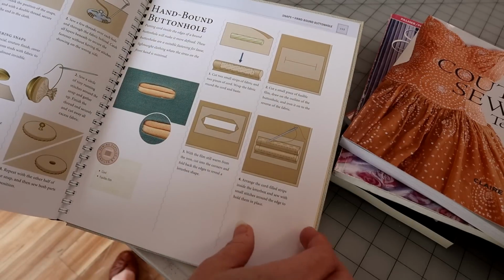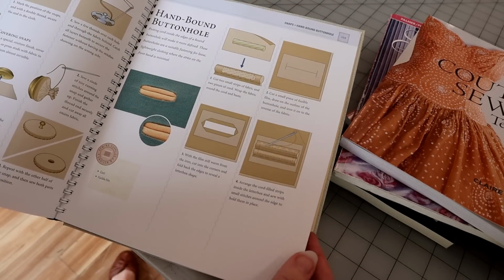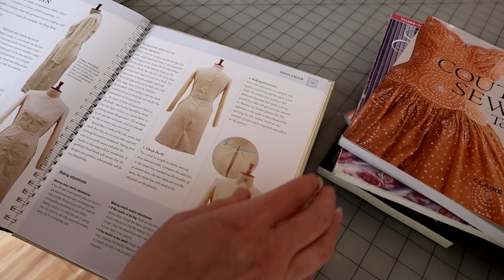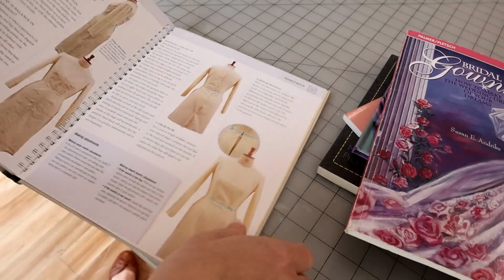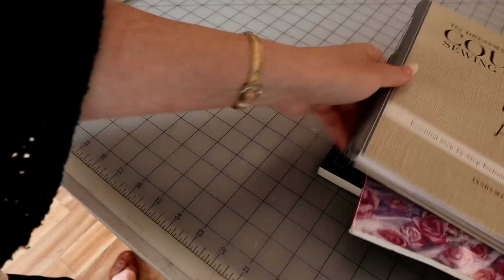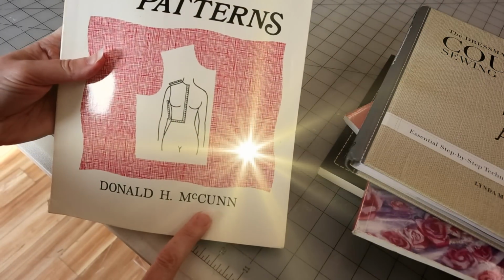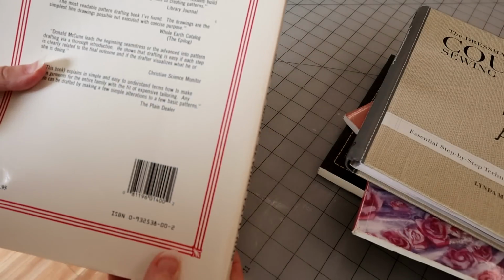So I hope just thumbing through this is going to give you guys a good idea of like, yes, I want that one kind of thing. So it goes into muslins also. This one also goes into muslins. And look, it's spiral. It's awesome. All right, my all-time favorite. Da-da-da! How to Make Sewing Patterns by Donald H. McCunn. Okay, this is ancient, as you can tell.